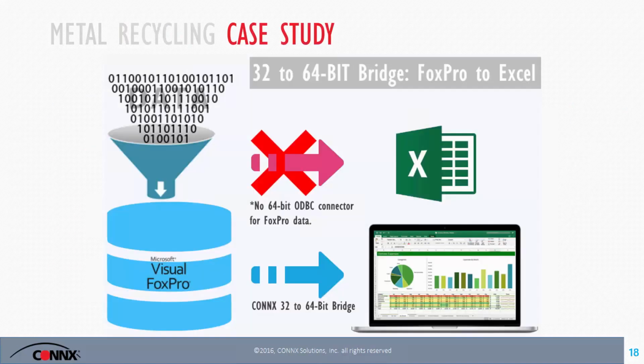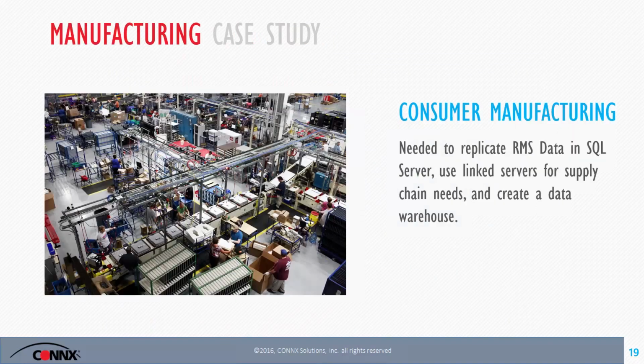What we helped them with, as you see here on the left, was the large amount of data that they're pulling into the Visual FoxPro database, and they didn't have an ODBC connector that would work, so they used our bridge so that they could get full functionality from the data they're getting through FoxPro, and full functionality also in Excel to get the whole data set to be visualized and used in various parts of the business. And the last one we're going to look at is a manufacturing company, and they needed to replicate RMS data in SQL Server, and they used linked servers for supply chain needs and created a data warehouse also.